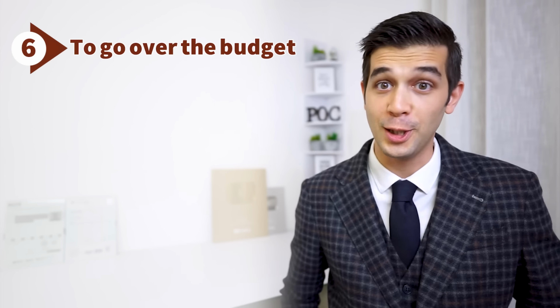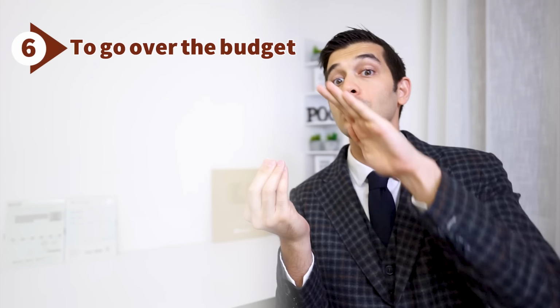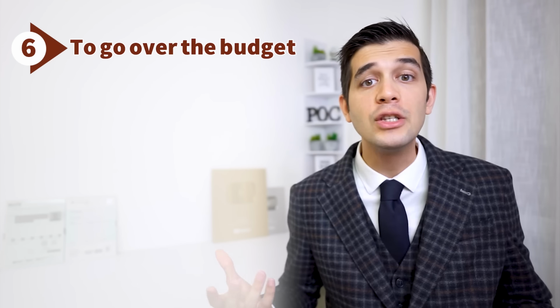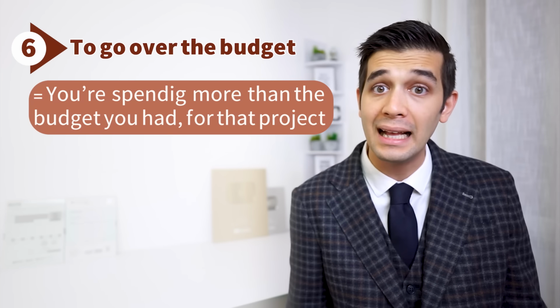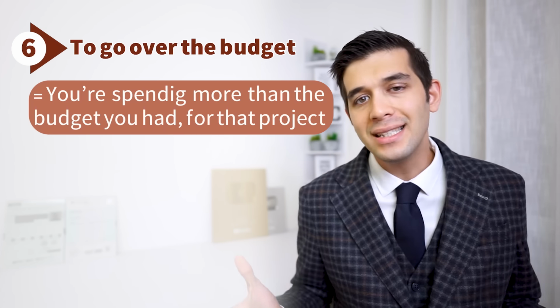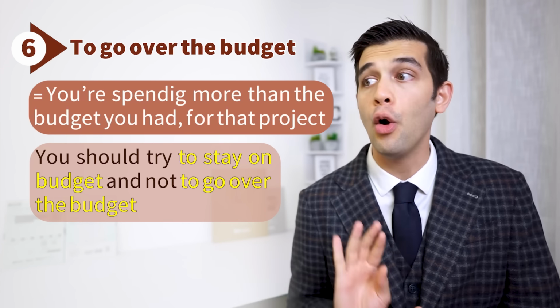But the opposite of staying on the budget is to go over the budget. Imagine this is the budget, you're doing the project, and then you go over the budget. That means you're spending more than the budget you had or your corporate had for that project. So basically, you should try to stay on budget and not to go over the budget. What happens if you go over the budget for many different projects? Your company may go bankrupt.